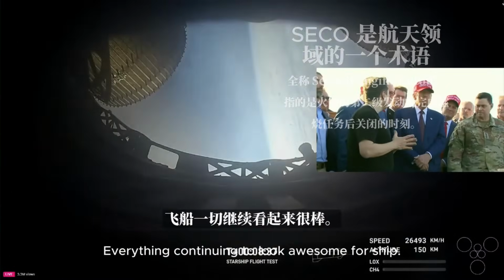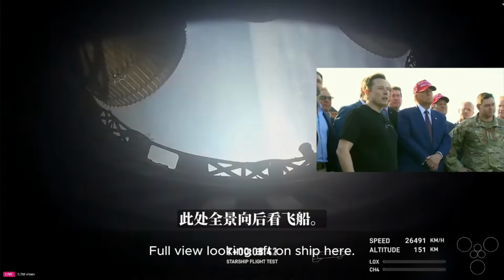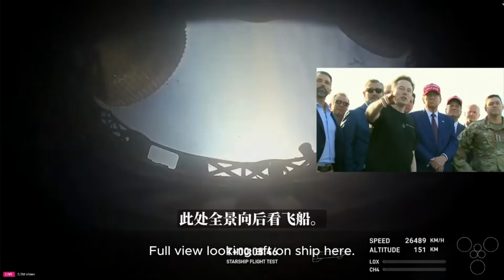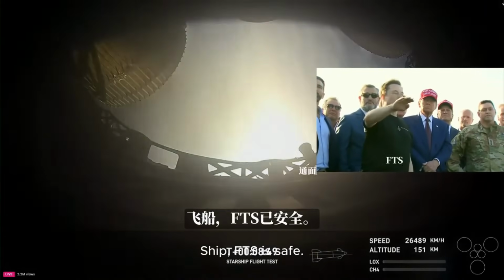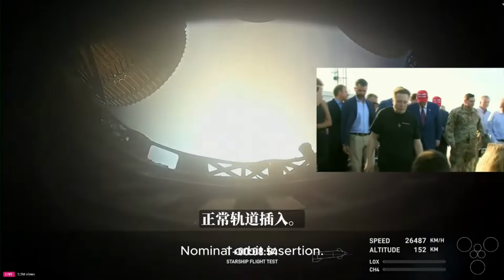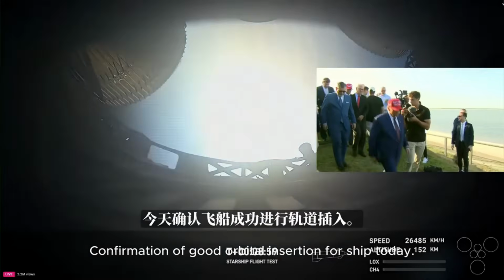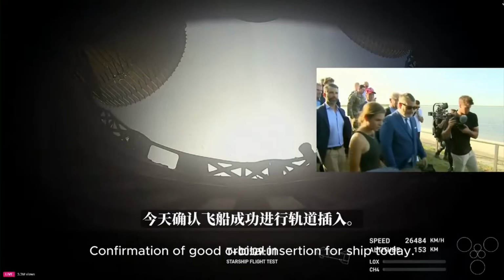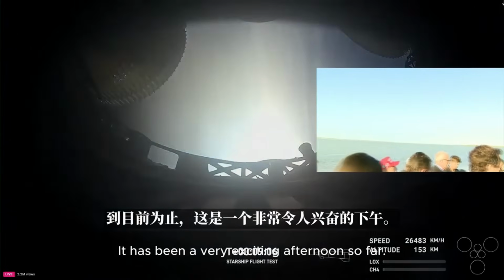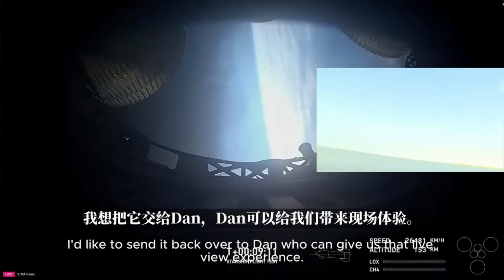Great news there. Everything continuing to look awesome for ship. Full view looking aft on ship here. Ship FTS is saved. Nominal orbit insertion. There's that call out we were waiting for. Confirmation of good orbital insertion for ship today. It has been a very exciting afternoon so far. We'd like to send it back over to Dan, who can give us that live view experience.